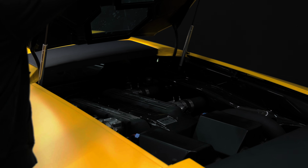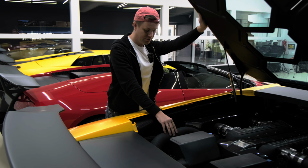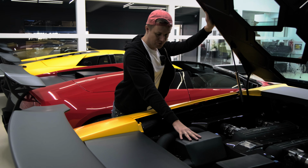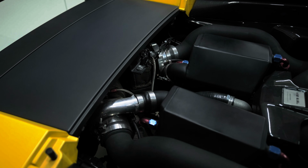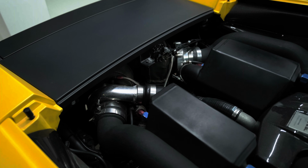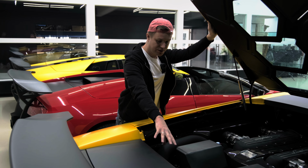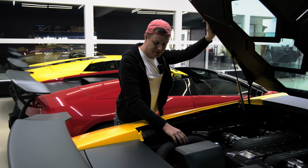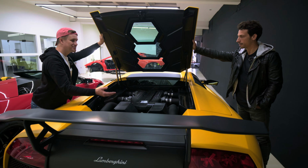Okay, so basically we have here air intake pipes, which are not original, huge coolers, and then we have huge turbochargers. They're like 67 millimeters, and exhaust pipes going from the car. So basically all the space where the exhaust is in this car takes twin turbos. So there is no space for it.